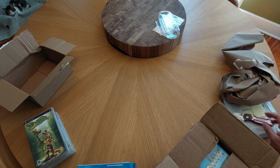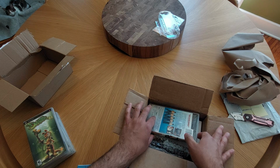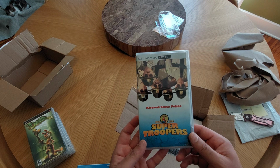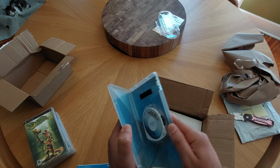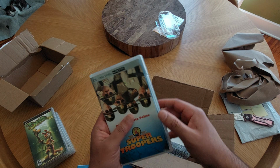Wait, what? Did it come with some games? Oh, I think it did come with some UMD movies. Or maybe one? The hell is this? Okay, it's upside... Oh, it's not upside down. It's actually like this. All right, we got Super Troopers. Never seen it a day in my life. Not the best case, but, you know, UMD movies. That was a thing.